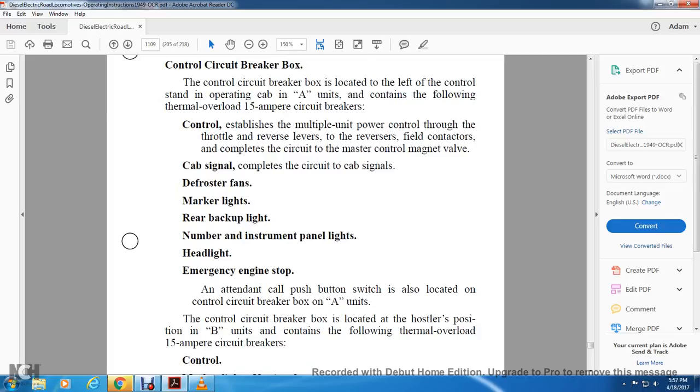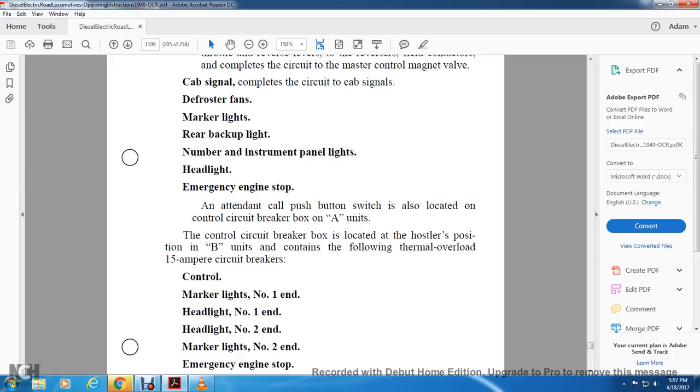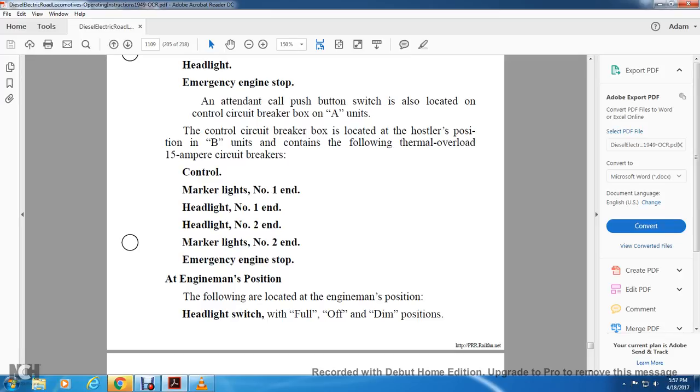On the A unit, the control circuit breaker on the back is located in the hostler position, and B units contain the following: thermal overload 15 ampere control circuit, control marker lights number 1 and number 2, headlight number 1 and number 2, and emergency engine stop. The following are located at the engineman position: headlight switch with full, off and dim positions.